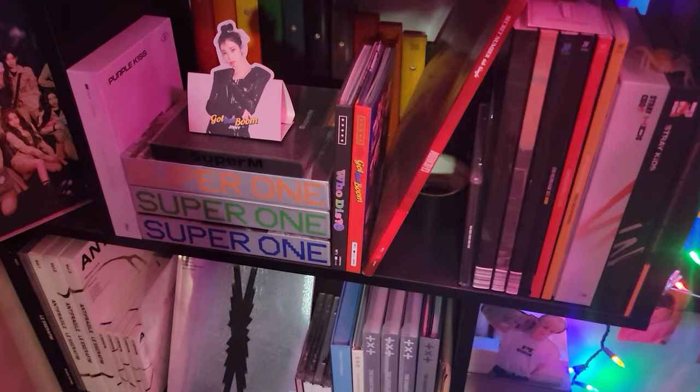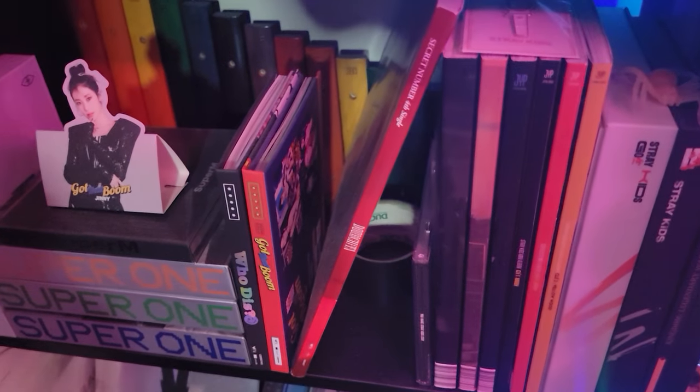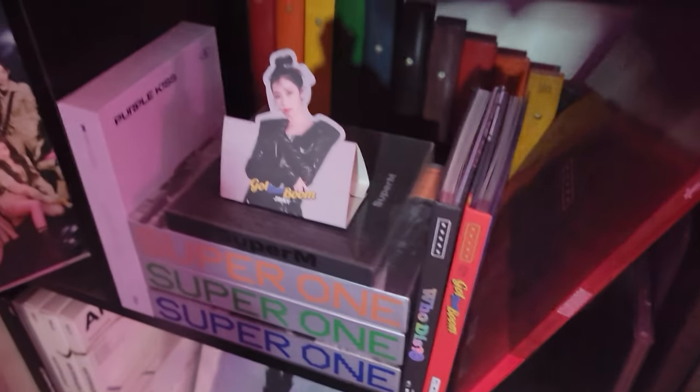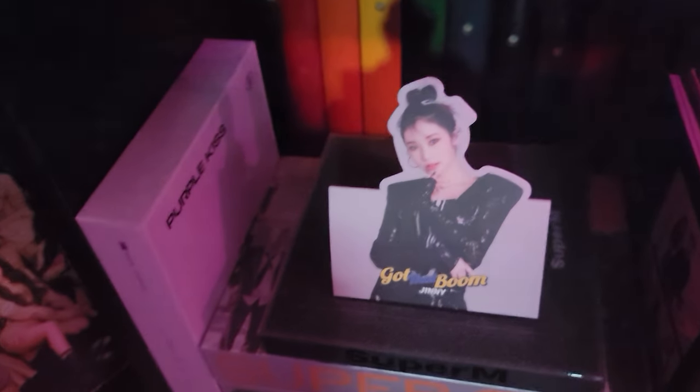Then moving on, we have my Secret Number collection. It is only three albums, okay? I almost had a fourth Secret Number album at one point, but then I didn't end up buying it. I was at a store and I saw it and I was like, what the heck? But then it was damaged and I didn't buy it and whatever. And there's a Jinny stand up because she's cute.